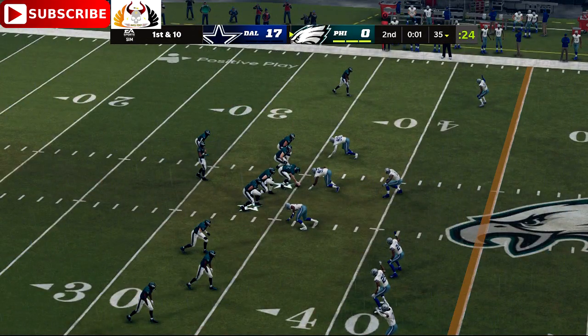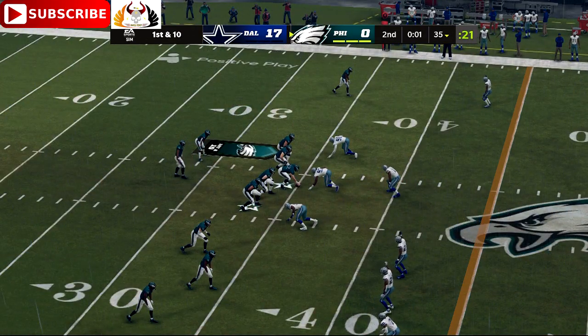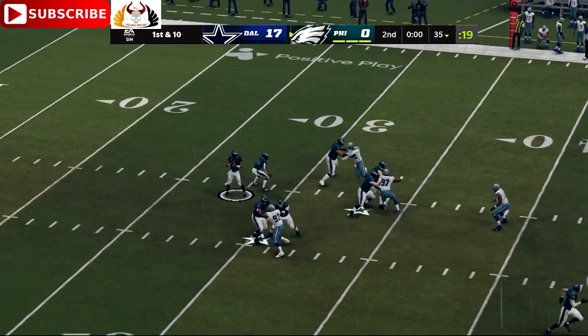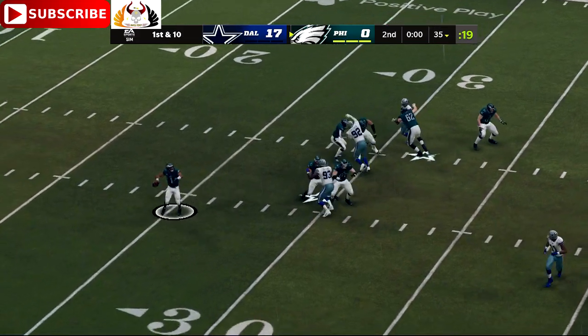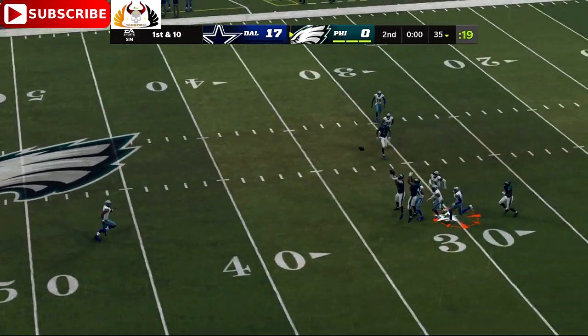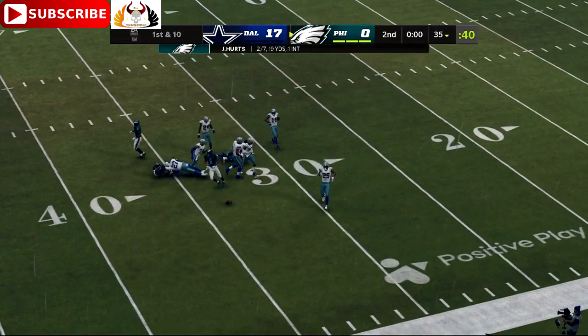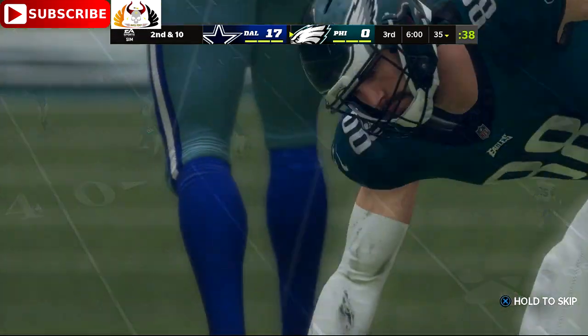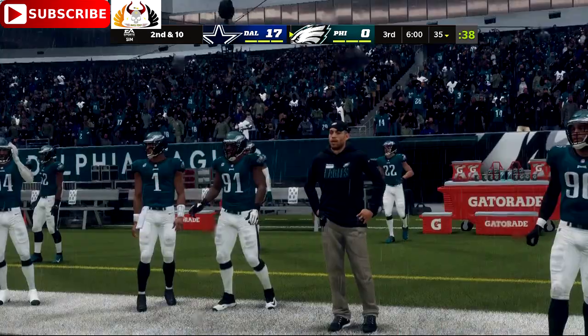The Eagles offense set to begin their next drive. 1 second, all that remains. They'll throw now on the final play. He'll fire it deep for Rager. And that is going to be incomplete as he led him a bit too much. So we have reached halftime here with the visiting Cowboys out on top.